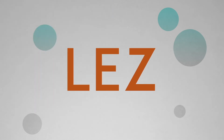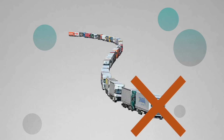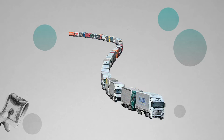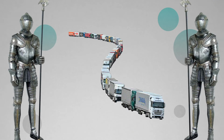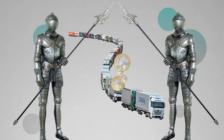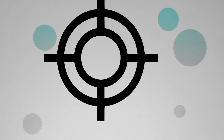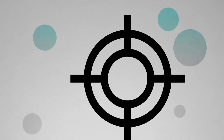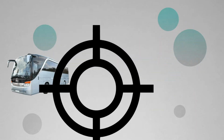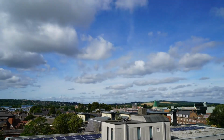In a low emission zone, or LEZ, higher polluting vehicles are either banned from entering or have to pay a fee to enter the zone. This does require setting up controls to enforce the LEZ and collect fees or fines from higher polluting vehicles. An LEZ is often designed to target one or two particular types of vehicle, such as buses, trucks, or motorbikes. Examples of LEZs are in Helsinki, Stockholm, and Oxford.